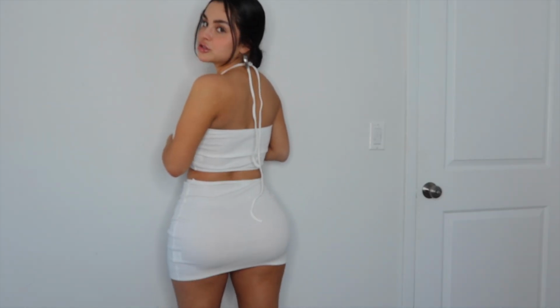So what I meant by the material could have been better is this one is a lot thicker than the black one. It's not that big of a deal if you wear nude undergarments. It's not going to be really noticeable. But this O-ring and then the halter top, this is what it looks like in the back, and this is how short it is.